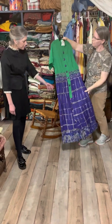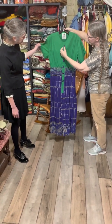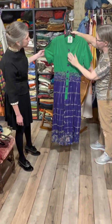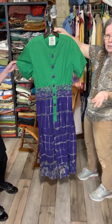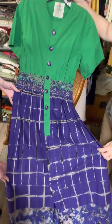Oh, look at the colors in this. So the collar came off. The buttonholes I made larger so that I could put in some nice bright buttons because shirt buttons were a waste on this. The sleeves were shortened. So the collar was worn, the cuffs on the sleeves were worn. So there was a lot that you couldn't use as a shirt.